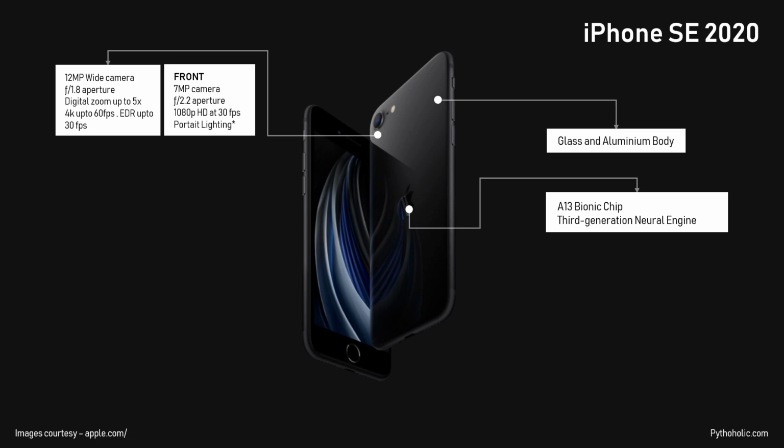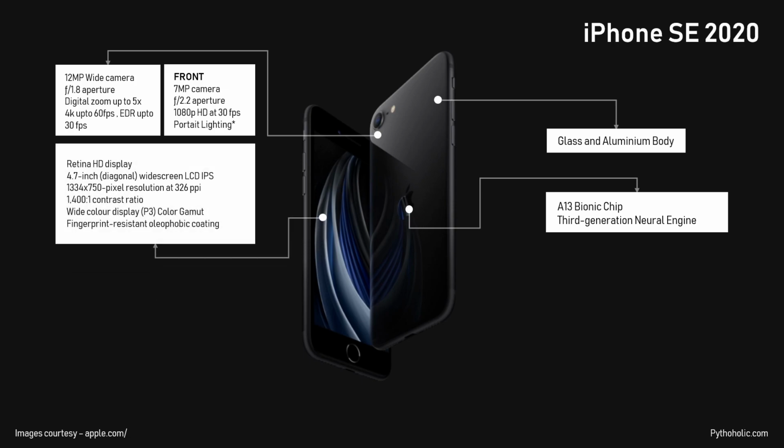And if you thought that was it, no. You also get the portrait lighting with 6 portrait mode effects that you get with the flagship phones. Yes, that's pretty awesome. And let's see what we have at the screen.